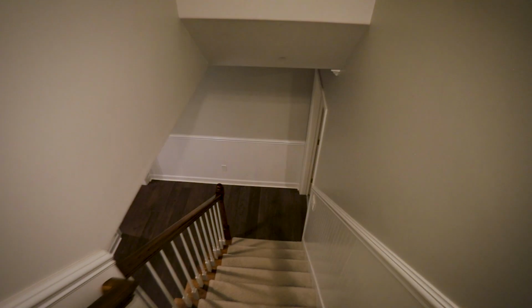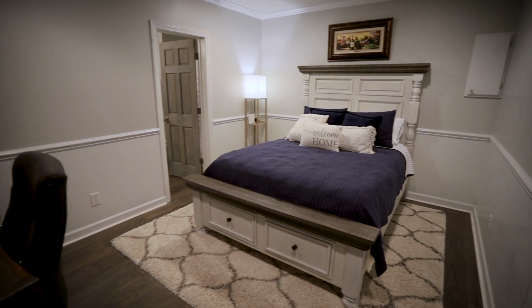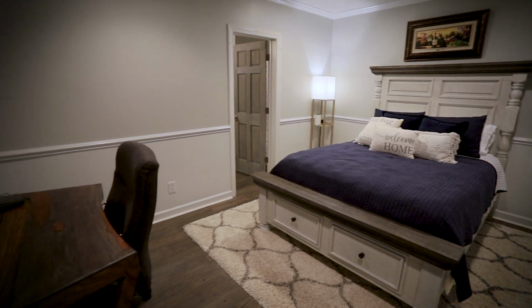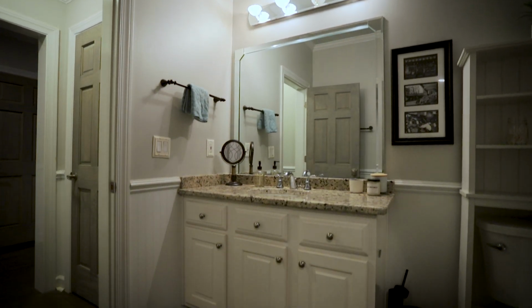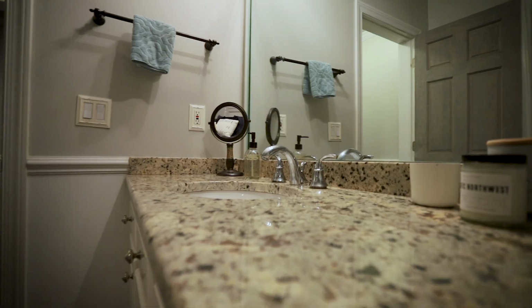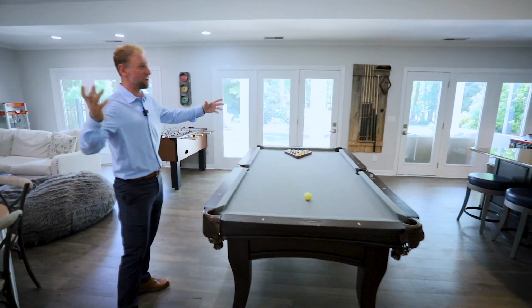So from the terrace level, we have a 1-room kind of craft room right off the staircase. We have a bedroom, LVP floors, and it opens into the full bath. So this is our terrace level bathroom, tub, shower. Of course, you're seeing granite countertops. This is like its own house down here. We have this huge game room space area.